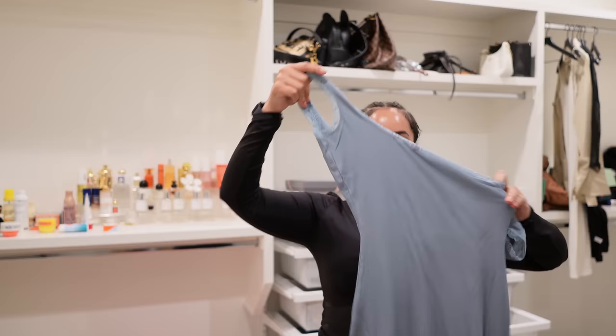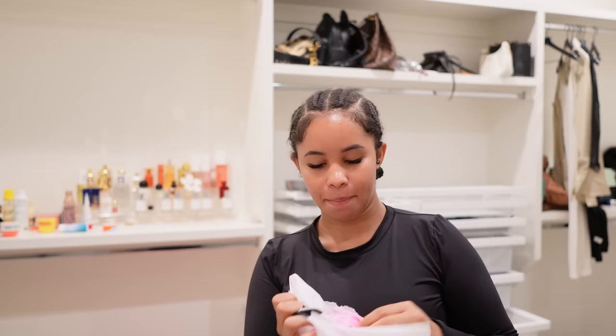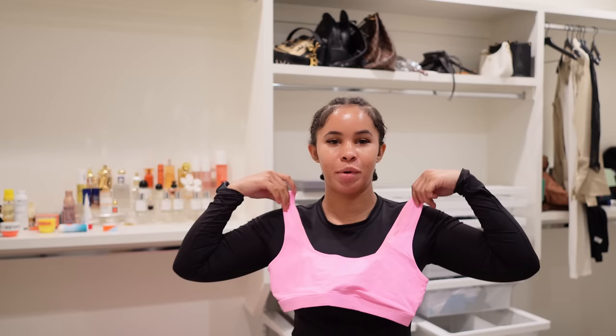The rest of my stuff that I got from Skims, this is the blue one. And I just thought these are so cute. They're super comfortable. Anyways, last thing that I got from Skims was this bathing suit. It's just the top and the biker shorts that I have in the other colors, but they dropped it in pink. And I was like, oh, this is so cute. I'll show you what I got from Fashion Nova though.